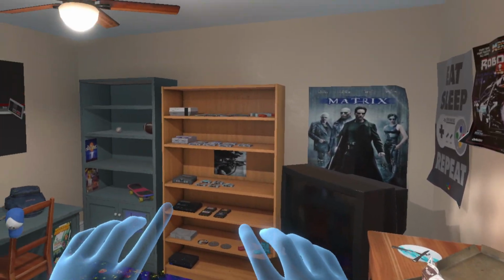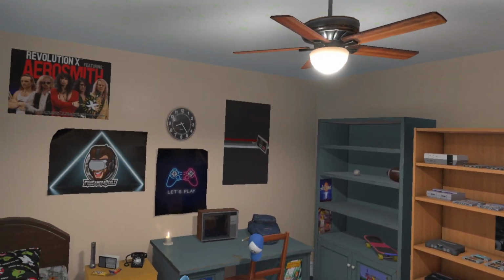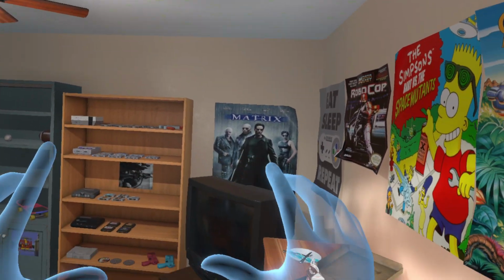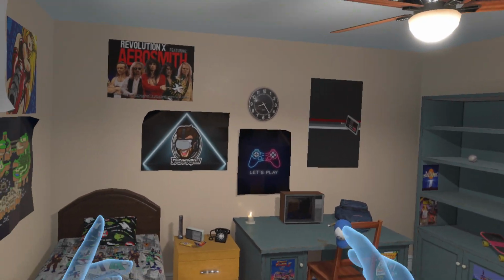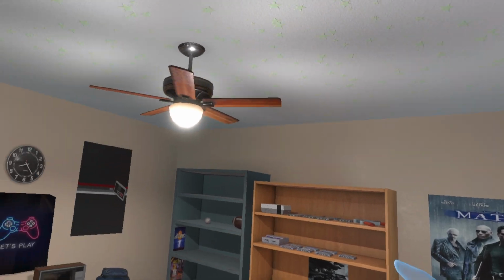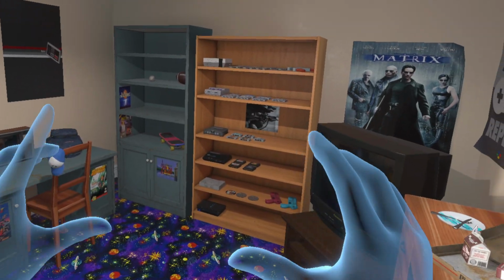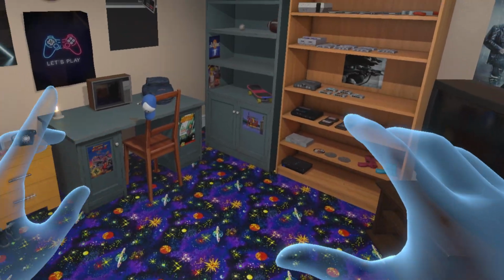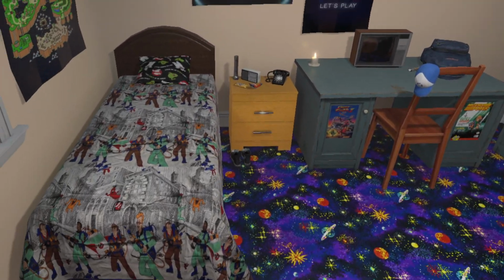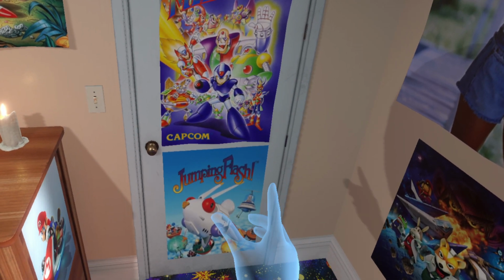This is absolutely amazing. Everything in this environment is fully customizable. I mean, you can really do some cool things. Every single poster in here, the floor, the ceiling, the walls, the bed sheets, all of it is just customizable. So I'm going to take you through a tour of my room. First of all, we've got the Mega Man and the Jumping Flash.